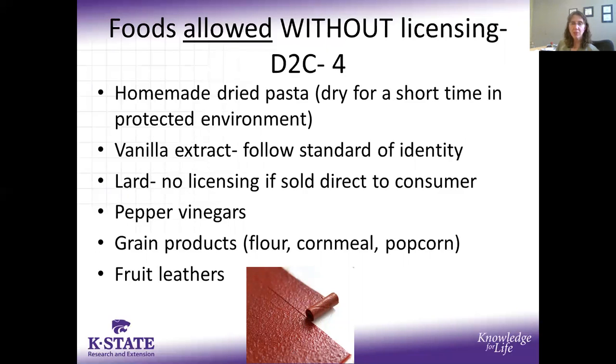A few more things that don't need a license: homemade dried pasta, vanilla extract, and lard. You do not need a license for lard if selling directly to consumer. Pepper vinegar, if you're making a pepper vinegar, again, the vinegar is really acidic, so it's lower in risk, so you don't need a license. Things like flour, cornmeal, popcorn, those don't need a license. Fruit leathers, they don't require a license either. They're pretty dry, so lower in risk.